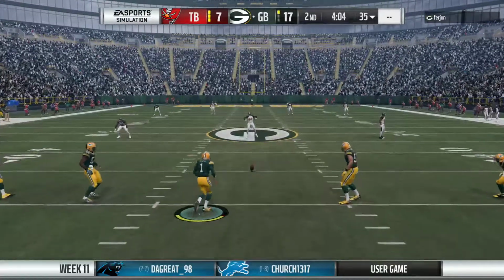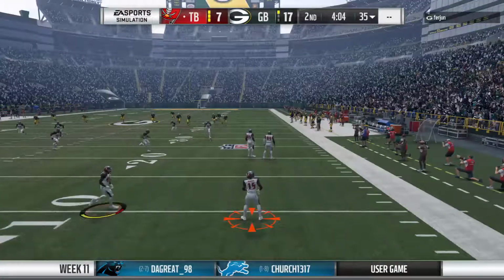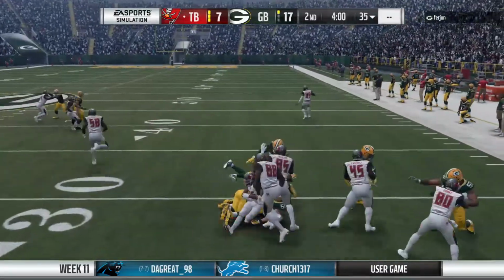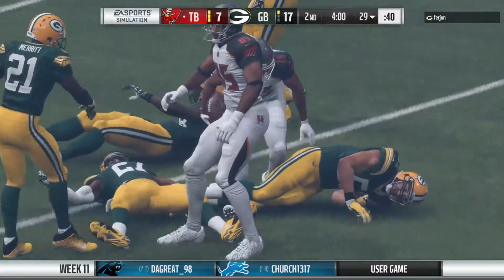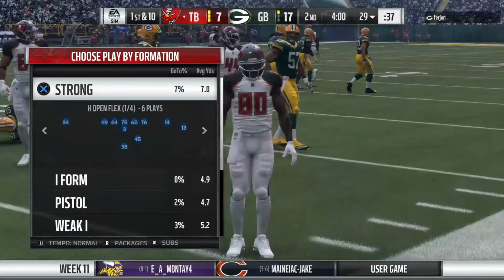Zerline out now to kick this one away. This is fielded at the chalk of the 10. And a good return as he'll be stopped just shy of the 30-yard line. And Tampa Bay trots out there now.